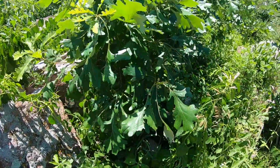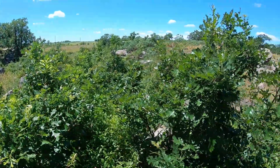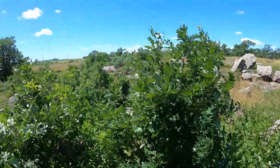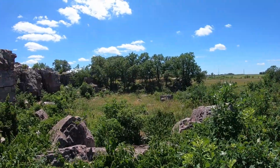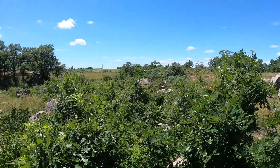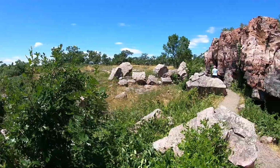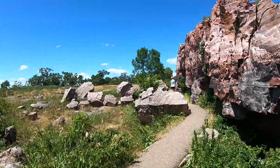You can see these leaves right here. That is the leaf of a bur oak. So you can see all of these young oaks growing in here, which is great. That's the range we were just in a little bit ago. But to see the growth of the almost extinct bur oak coming back, only in our protected spaces though.